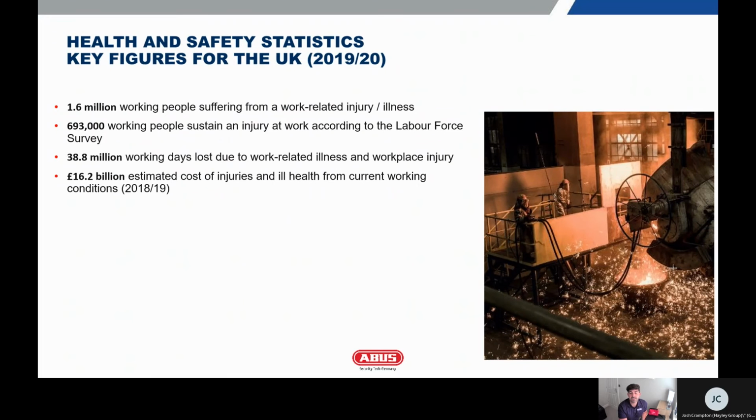Got some key statistics just to paint a picture as to the UK market, some health and safety statistics. There's 1.6 million working people suffering from a work-related injury or illness. This was during the 2019-2020 year. 693,000 working people sustain injuries whilst at work, according to the Labour Force Survey. And that equates to 38.8 million working days lost due to work-related illnesses or workplace injury. And that obviously equates to about 16.2 billion pounds, whether that be to the employer, to the employees, to the UK GDP or whatever it may be.